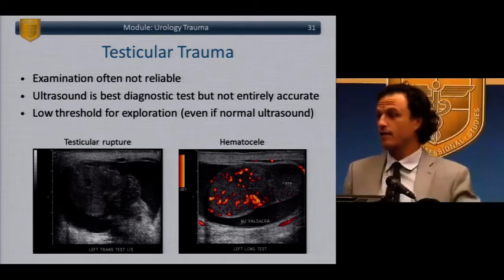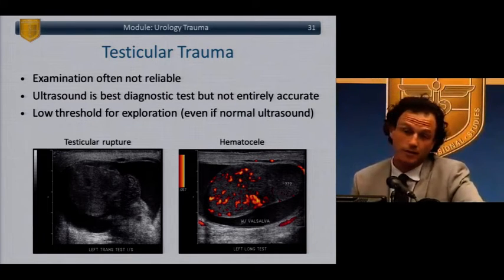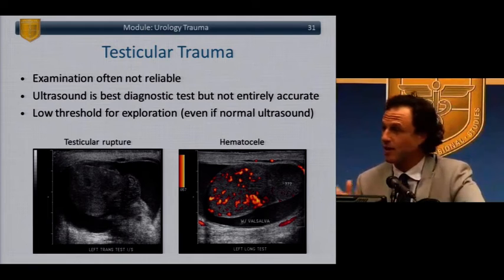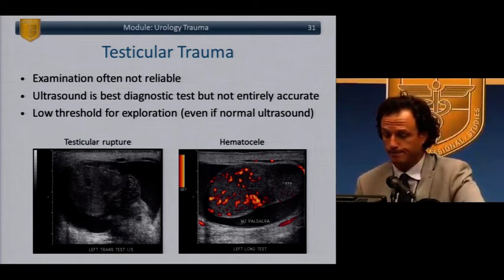It's not great, though, and as we tell our residents, it's kind of like the case with appendixes. You have a few white appendixes, you're fine. Same with this. If you need to make a little incision, look at a testicle, drop it back in. Better to do that than to miss a real testicular trauma.